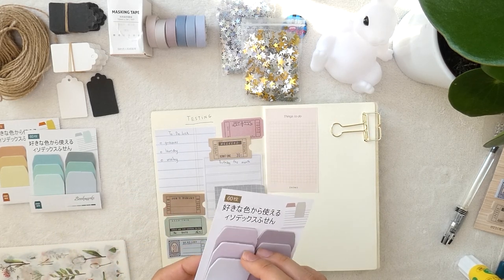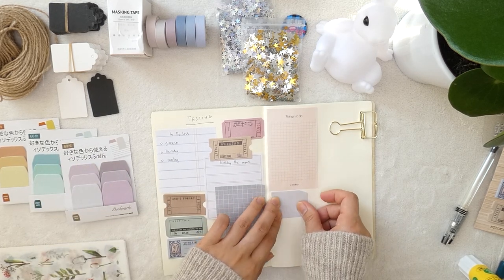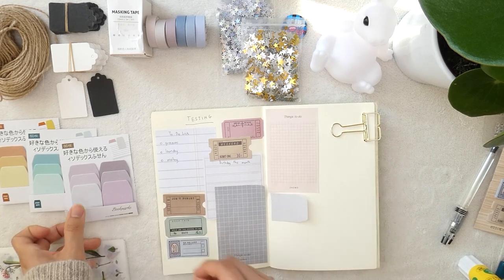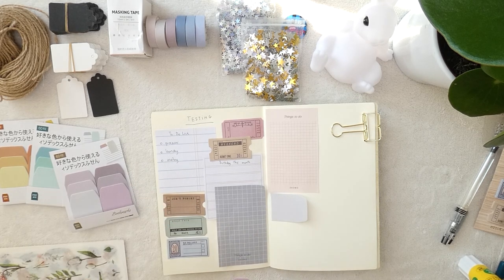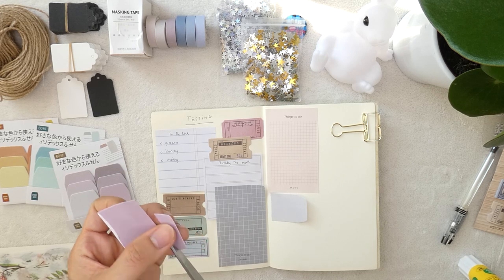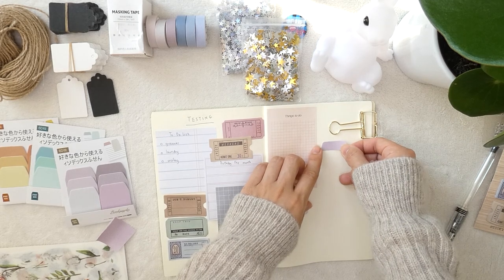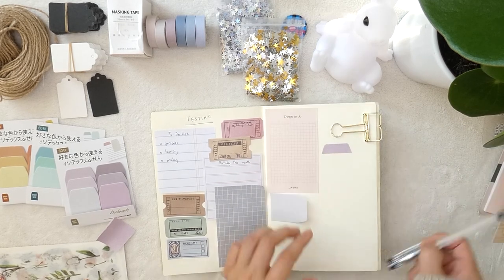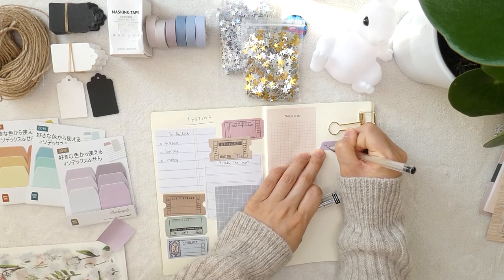Let's try the folder divider look-alike sticky notes. They have 3 different lengths and I tried the shortest one. So for the next one, I'll cut the body and keep the tip. So I'll put some glue on it because this part is not sticky. Okay. I think that it can be a header solution perhaps. So I'll just write Monday.